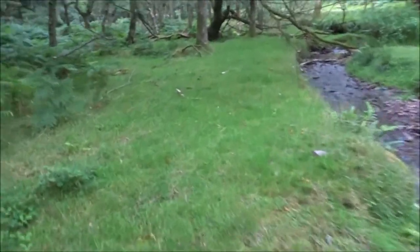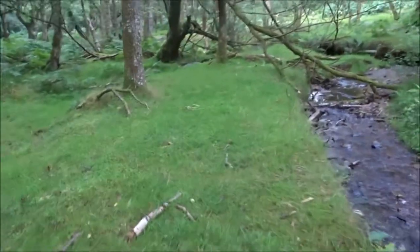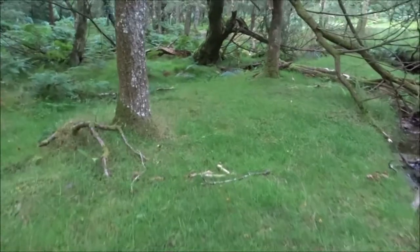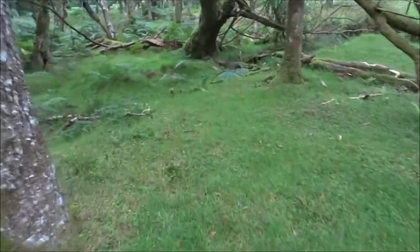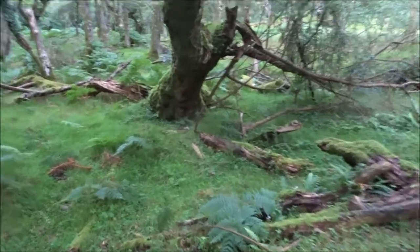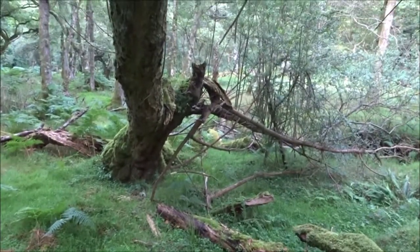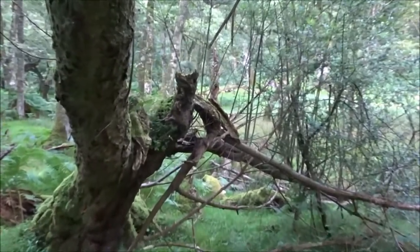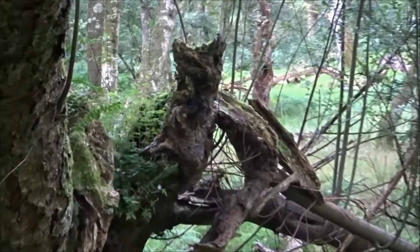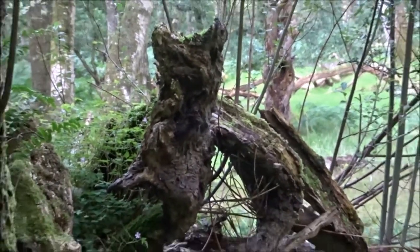I reckon someone's carved that, you know. I've never seen that before. That is amazing. It's just a branch. Look. It's just a branch, but look at it. Like a cross between a cat and an owl.